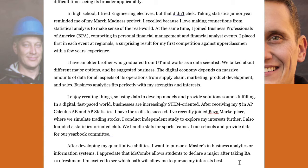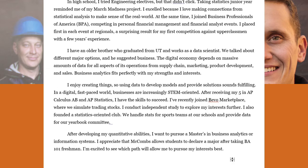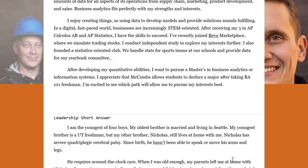We've got a nice conclusion here about how McCombs can help them achieve their future goals, with some long-term ambitions to go to graduate school or pursue a career after graduation.